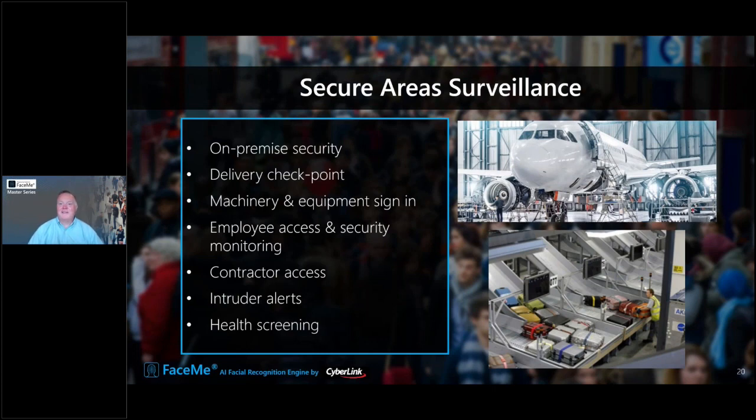Now, whether it's train stations, bus stations, or airports, these are very complex facilities. So you can integrate facial recognition in a complete integrated solution with an SDK like FaceMe. You can monitor on-premise security and delivery checkpoints at once. You can check who comes in and out to deliver merchandise or supplies or catering. You can use facial recognition for contactless machinery equipment sign-in. You can monitor employee access and security in the different areas. Same thing with contractors and intruders, and again, make sure you do health screening throughout so that employees and workers are all kept safe.